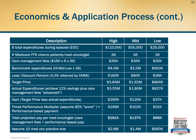Now let's assume that for actual expenditures, the practice is successful at achieving savings similar to what others who have done similar work have experienced previously. That would result in, as shown here on the slide, actual expenditures, high, medium, and low. Now, again assuming I'm successful at achieving what others have in the way of savings, I end up with a gain, a target price less the actual expenditures, which may look about like $290,000 per medical oncologist for high expenditure chemo patients, maybe $120,000 range for mid-range expenditures, and as low as maybe $37,000 gain at the low end.